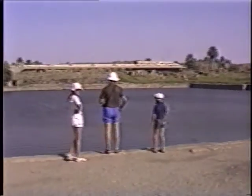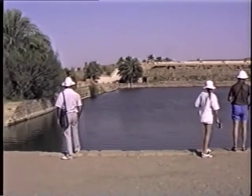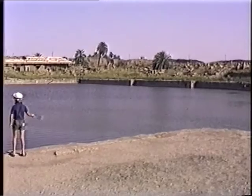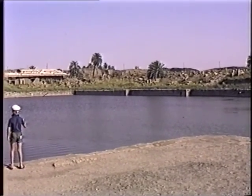This is the sacred lake, which is part of all temples here, because like all religions, they had to make some sort of ablution before they entered the temple, the priests anyway. And this is below the surface of the Nile.